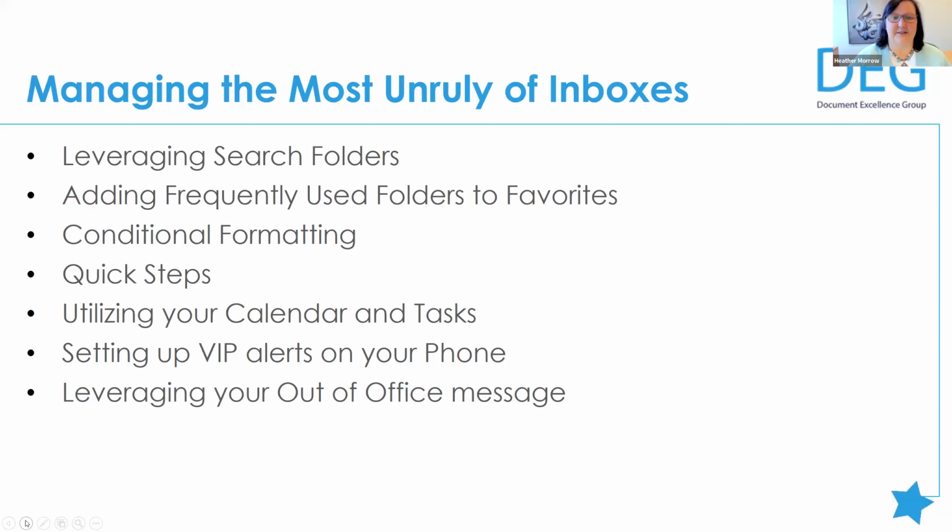Okay. So these are the things we're going to talk about. Leveraging search folders, adding frequently used folders to favorites, conditional formatting. So we're going to talk about the steps to do that. I also leverage something called Quick Steps. So if you haven't seen that before, we have a couple of slides on that.